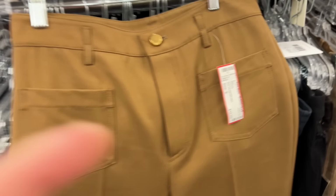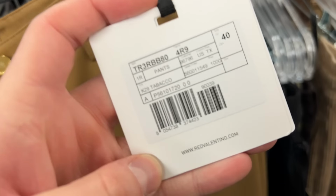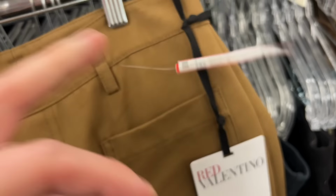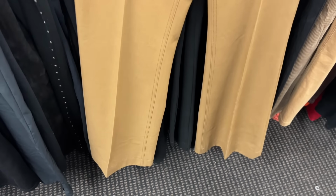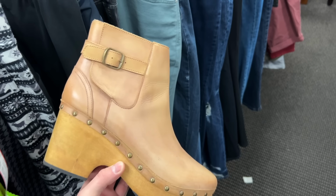These next pair of pants is probably one of my best finds throughout this whole little endeavor. These are new with tags, Red Valentino. They're a size 40, not 100% sure what that equates to. They are $16 before the discount. I paid like 12 bucks for these. Beautiful flared tan pant, super trendy, absolutely purchased.